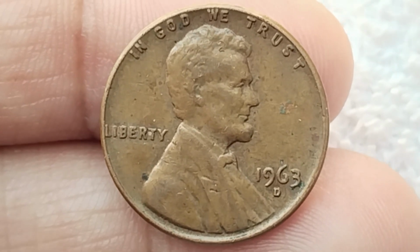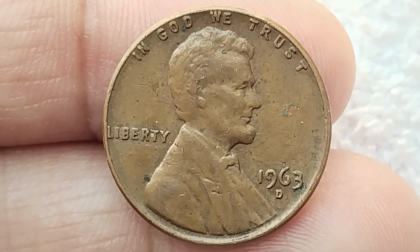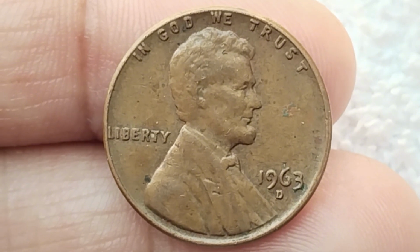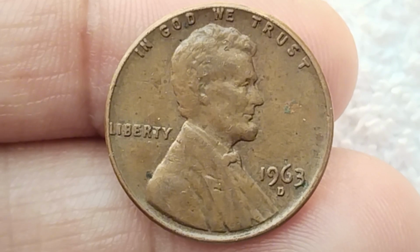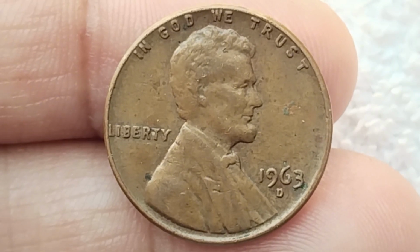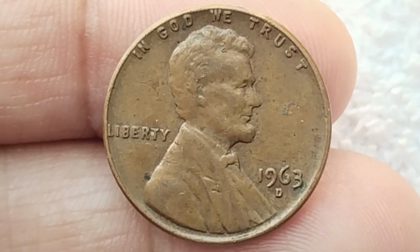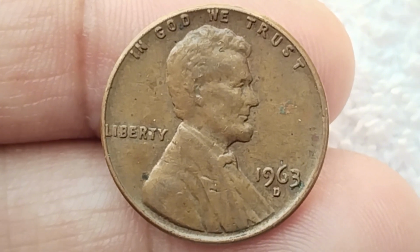The Lincoln Memorial Penny series is incredibly popular among collectors. Its long run from 1959 to 2008 makes it a nostalgic and meaningful series to collect. A penny from the early 1960s in pristine condition can be the crown jewel in a collector's portfolio, making the competition for such coins fierce and driving prices to astronomical levels.